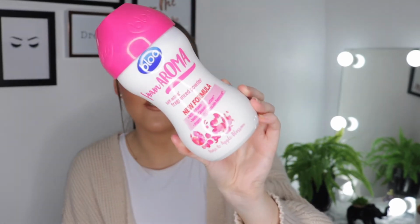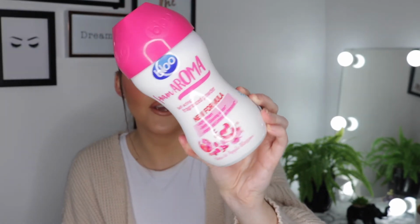There were a few different shades. No, we're not doing makeup right now. There were a few different scents, but I went for this one because it just sounded nice. So yeah, I can't wait to use that.